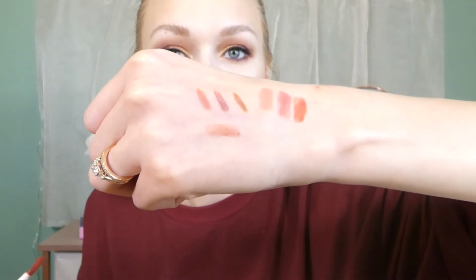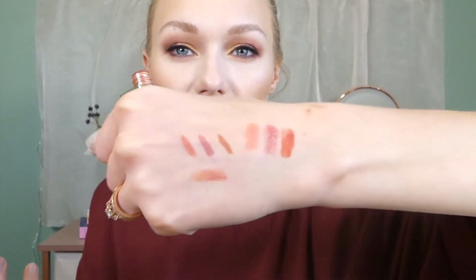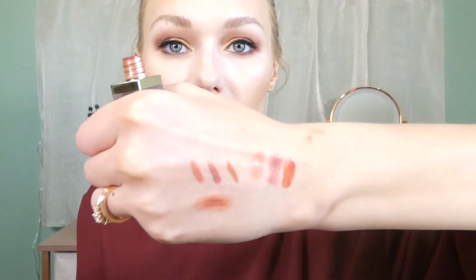This is such a fun product as well. It applies so soft on the lips, but it builds up really nicely as well. And as you can see there, it's not as juicy as those products over there. It's definitely a little bit more matte. You can build it up to be this beautiful tint on your lips. I love that. This is actually what I had used over the weekend, and I use this so often.